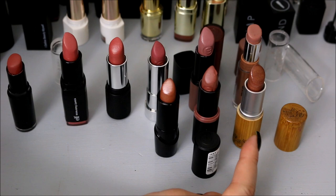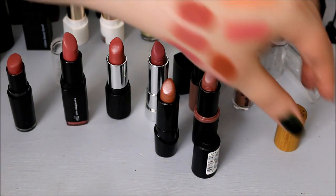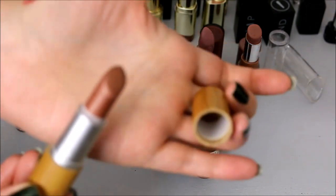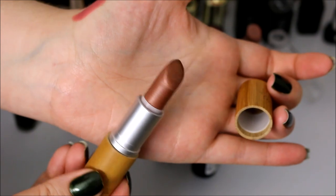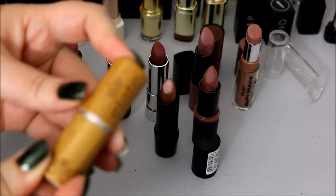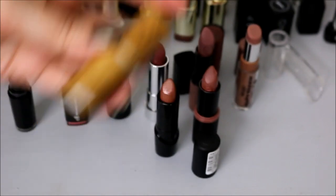All right, so this one way over here is from Elite Cosmetics. Ew, this needs to go. It's no good. It smells really weird and the texture is weird. I swatched it and it looked really strange. I didn't really like the formula of this one. You can feel the grit of the glitter, so it's not my favorite, so this needs to go.